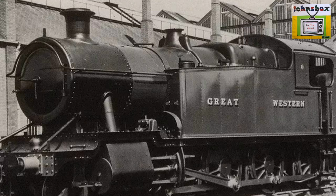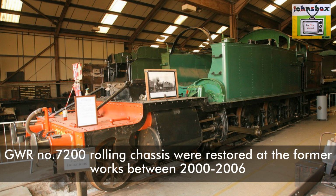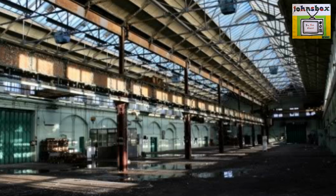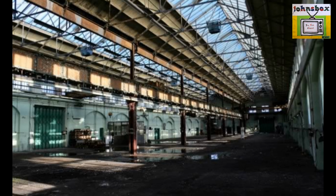Between 2000 and 2006, the rolling chassis of GWR number 7200 were restored in the former iron foundry J shop, making it the final Western steam locomotive to receive attention at the works.